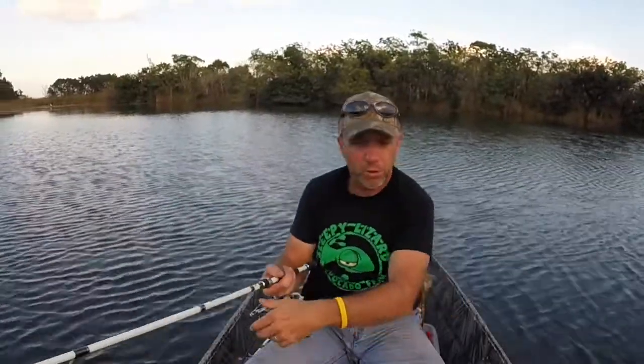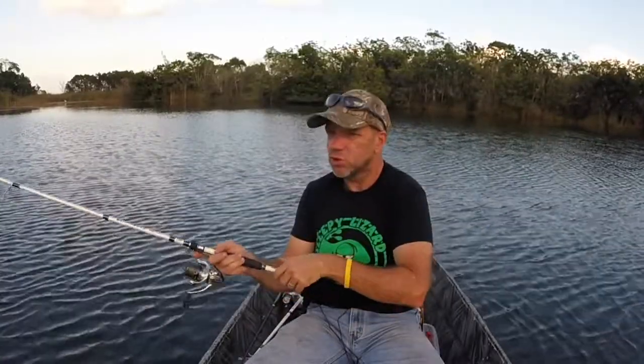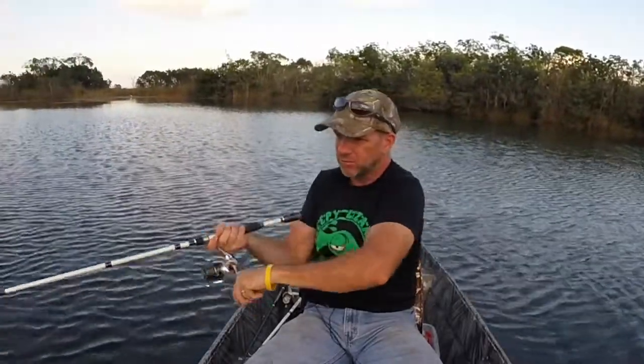I just rowed us back up to the north side of the pond, and then I'm going to let the wind blow us south again. And I'll work the shoreline here. This shoreline is very productive. I've caught a lot of fish here. Like I say, when the water was high, not so much. There we go.